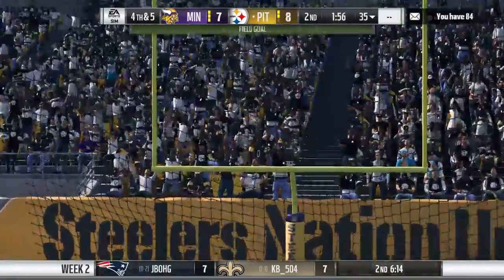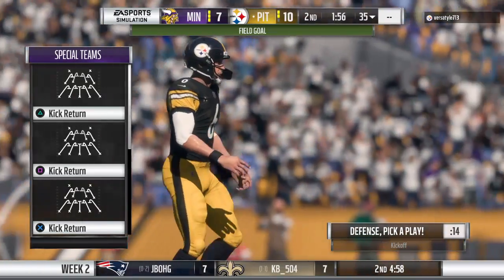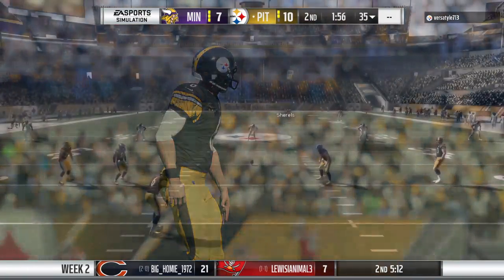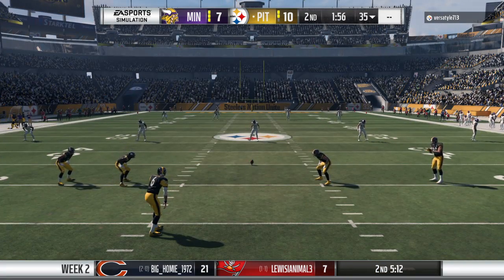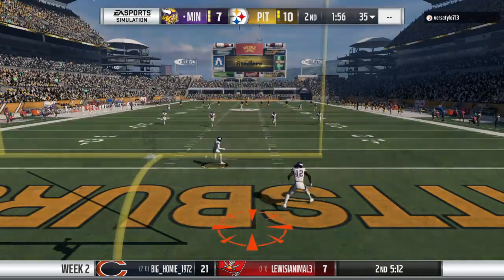And this one is right down the middle. And they take the lead here now at 10-7. So he splits the uprights there, and I would imagine it's nice as a kicker. Right when it leaves your foot, you know it's good. Yeah, it's kind of like a golfer that picks up his tee after a nice drive without even watching it land. Solid analogy. I like it.